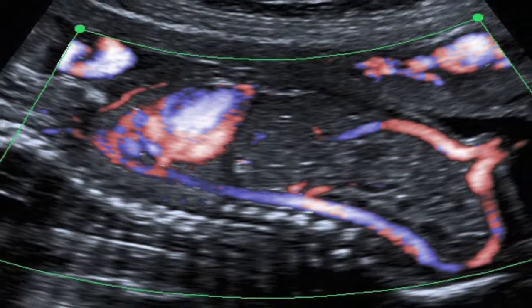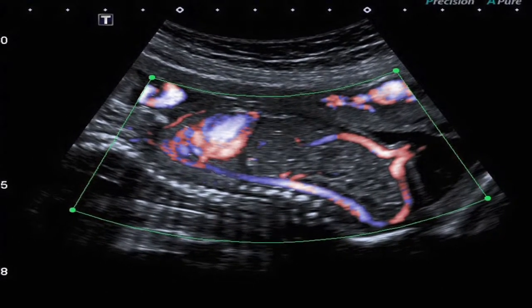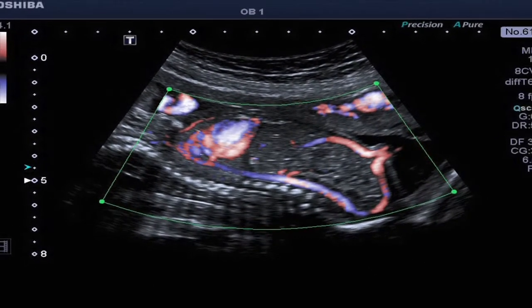And sometimes the Doppler flow doesn't always appear in the lumen where it should because of the way the ultrasound works, but their technology is able to slow it down to where it looks more realistic. And I thought that was interesting.